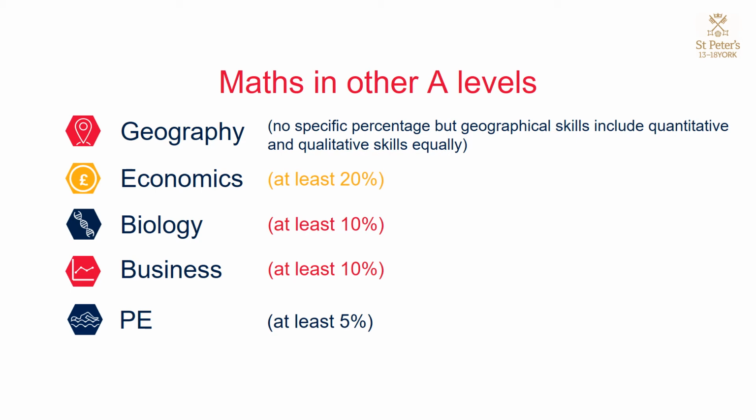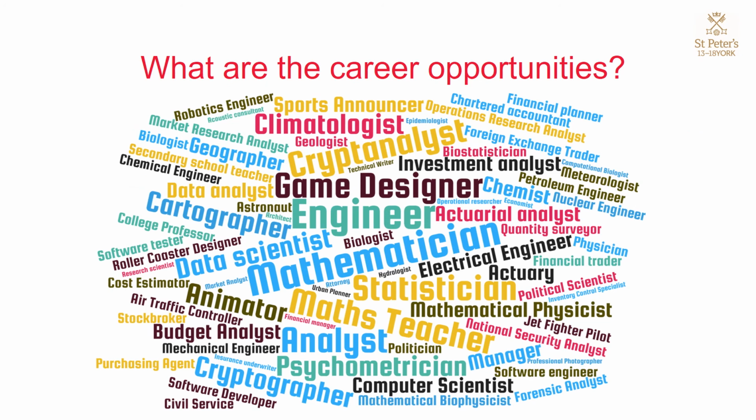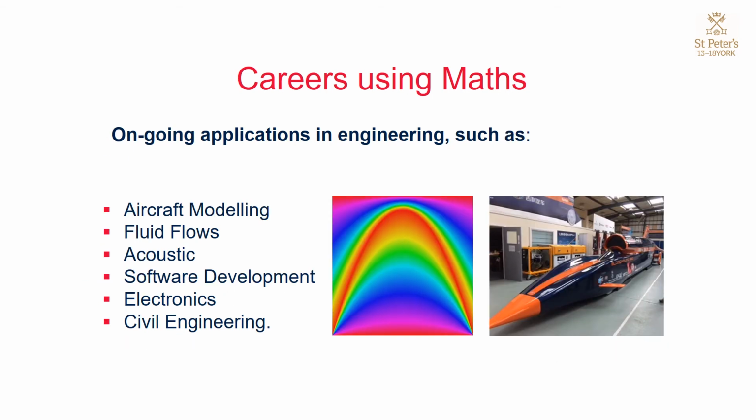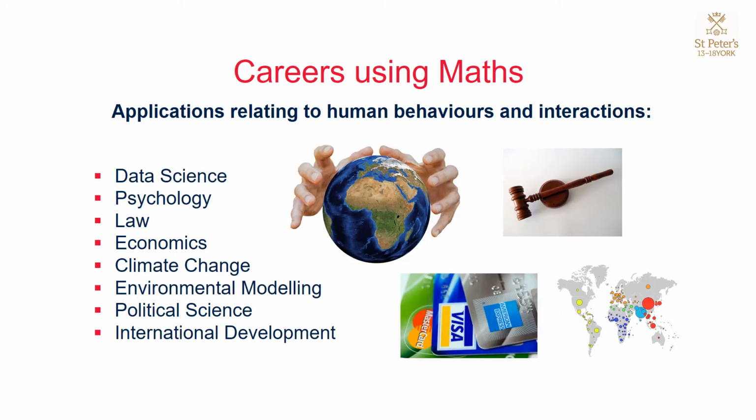And as far as career opportunities, there are many for which A-level maths is a requirement or is highly desirable. I'll look at 1 or 2 in a little bit more detail. Those in technology and in engineering, as you might expect, and some other areas here as well.